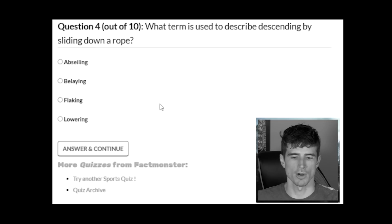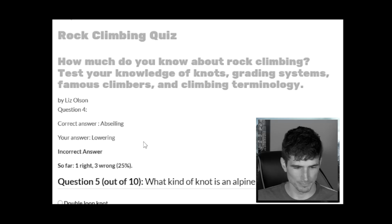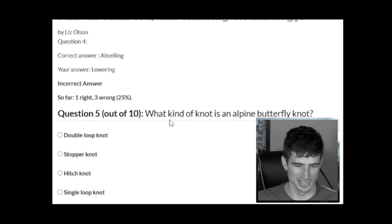What term is used to describe descending by sliding down a rope? Abseiling? What are these words? I've been climbing for 2.5 years. I've never heard of adjectival or abseiling.